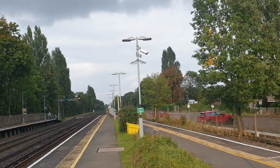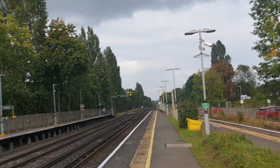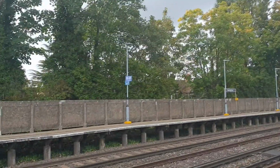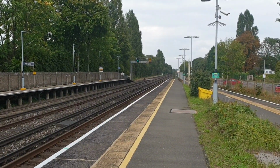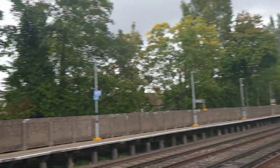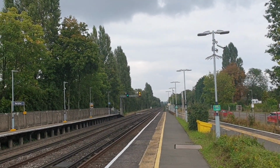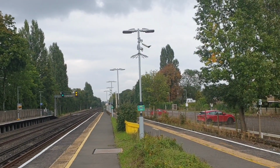I think approaching we have another service, but I haven't written it down, so I don't even know. I think it's probably going to Woking, to be honest, because it's on this platform. But that train before was my last train of the day. So yes, I appreciate I haven't done a proper speaking video for literally ages. I think it's like 2 or 3 weeks, something like that. But I've been trying my best. See, I'm here now. We have another train approaching.